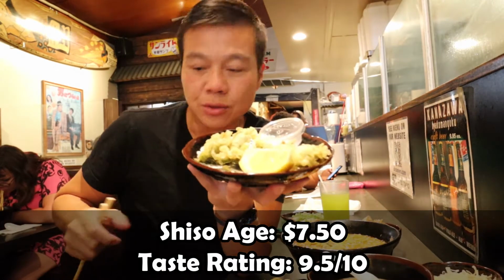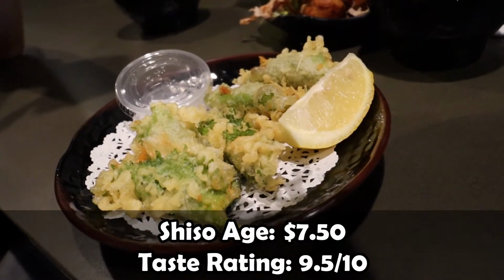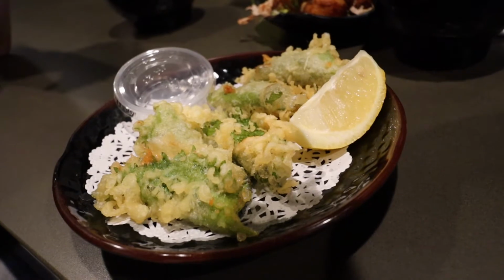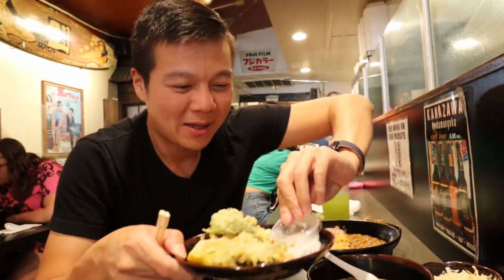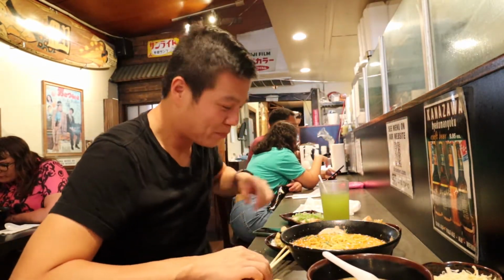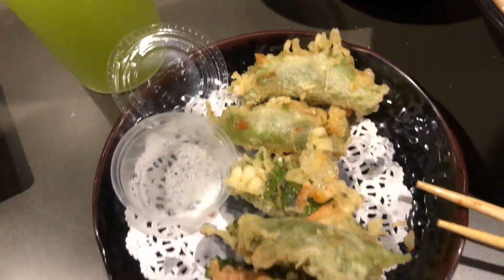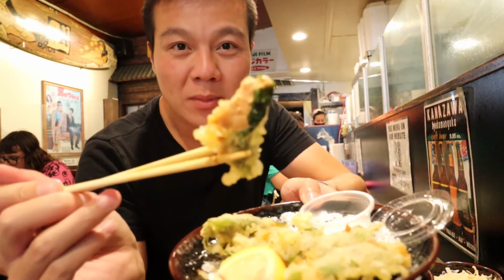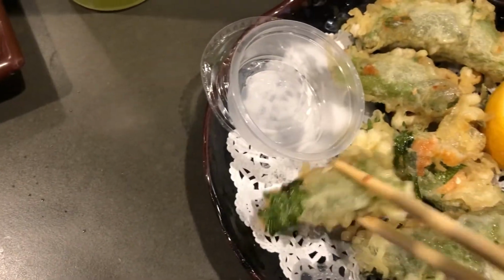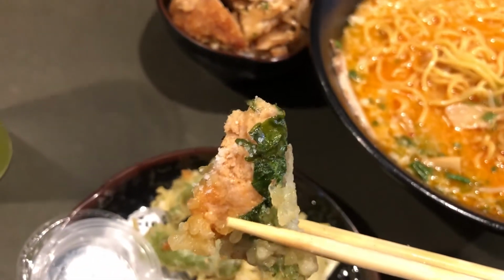The other thing I want to show you guys, and you guys probably don't see this too often. This one is called Shiso age. Shiso mint leaf, I should say. On the side, they give you some salt to dip in. And I'm just gonna drizzle my shiso age with some lemon. You see that? Oh. Yes. I think I found a piece of like fish eggs. Look at the roe. But I'm just gonna dip a little bit of salt. Let's go for that bite.